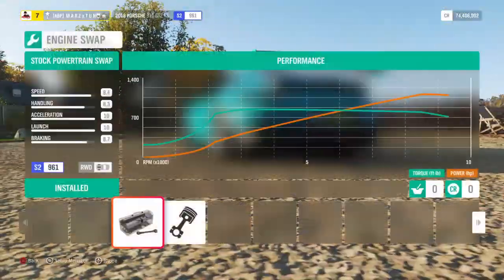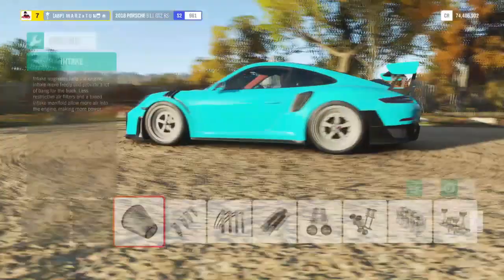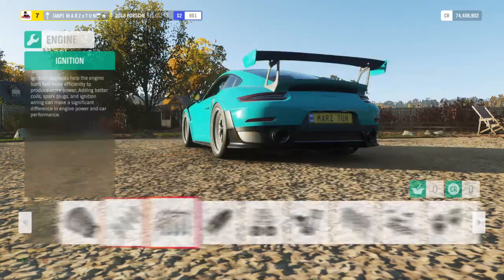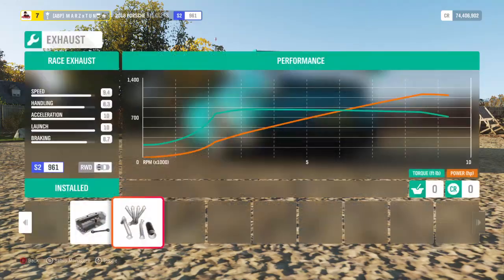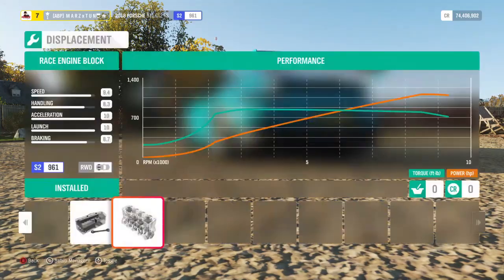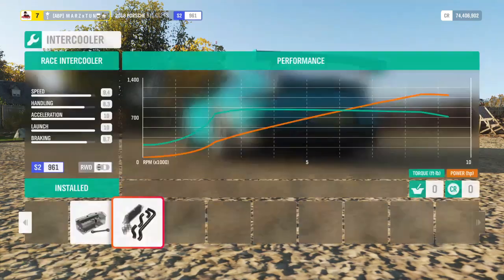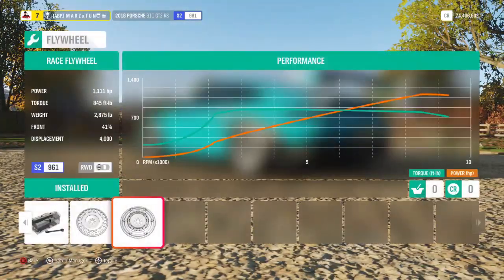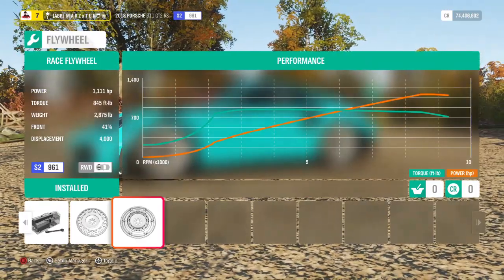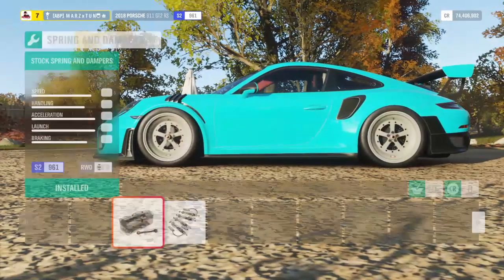As you guys see, original engine, the vehicle is rear wheel drive, and let's go right over here. Let's fully build it. Okay, and as you guys see, it has 1,111 horsepower, torque is 845, weighing around 2,800 pounds. Let's go over here, let's put everything race.